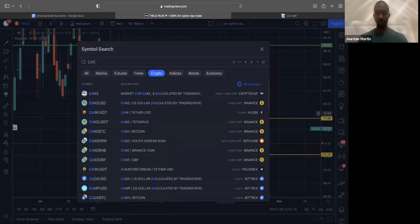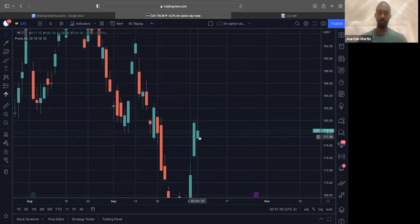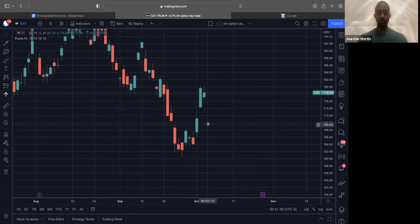The last one I wanted to look at was Cat. Caterpillar didn't have an inside day technically, but the concept pretty much is still there. It missed the inside day by 7 cents. There's that mental math kicking in. 7 cents missed, but I'm still going to trade it in a very similar way.